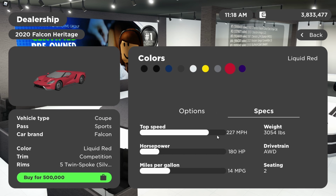And for the specs, we've got a top speed of 227 miles per hour. It's got 180 horsepower. It gets 14 miles per gallon. It weighs 3,054 pounds. It's all-wheel drive and can seat 2 people.